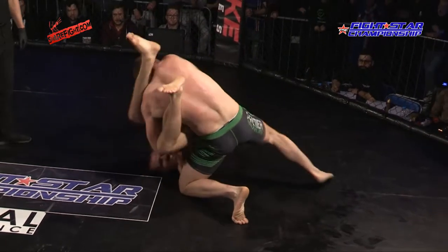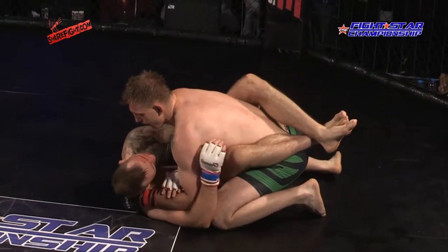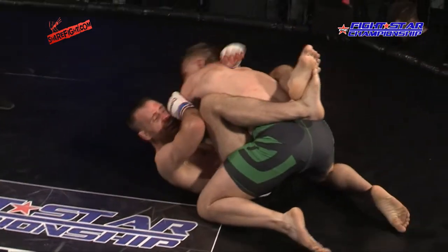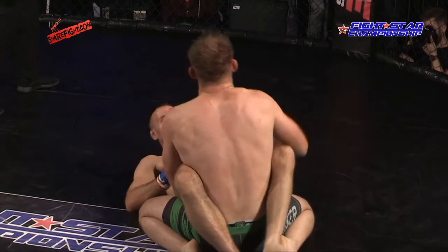Goes for the armbar, Valdimarsson. Panfill saw that one coming, just pulled the elbow out of that position and then fired down with a shot. And what he's trying to do is to make Valdimarsson think twice about going for that again. He punishes him off those submission attempts with strikes.